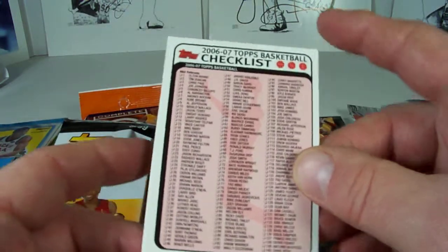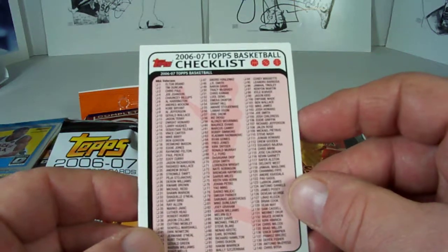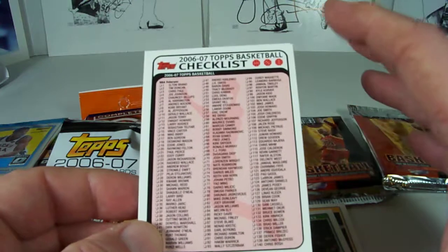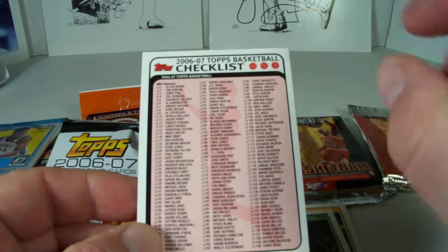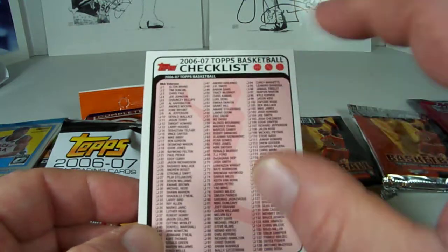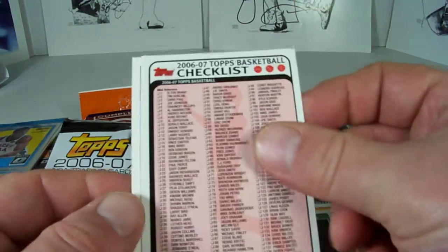And so that's why in the older sets, like from the 50s, 60s, 70s, whatever, I don't know when they started having checklists, the checklists are actually worth a little bit of money, because it's hard to find them in the older sets without checks on them.